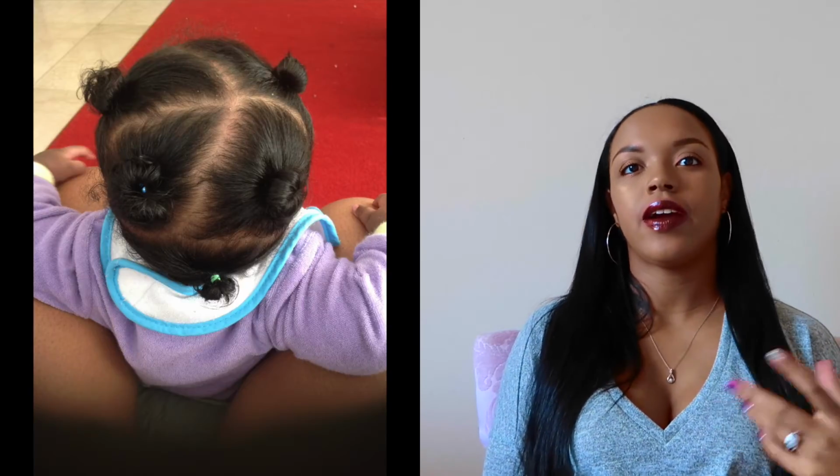So I would say consistency, like get a schedule going to where when they're about 10 months to 1 year old, sit them down and just brush their hair, comb it, style it if that's what you choose to do. If you choose to put ponytails and barrettes, do so. At that time we were living in South Korea, so my friend Miss Felicia would braid it sometimes for me and just play in it, and I would try to mimic what she did because I couldn't braid at the time.